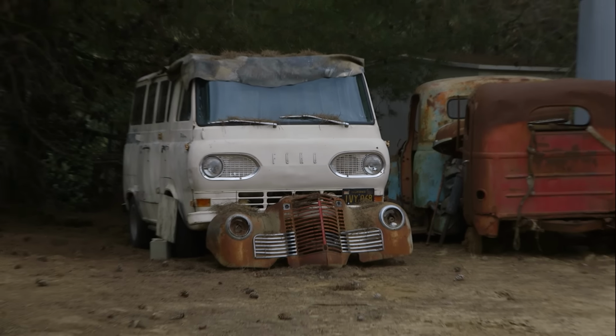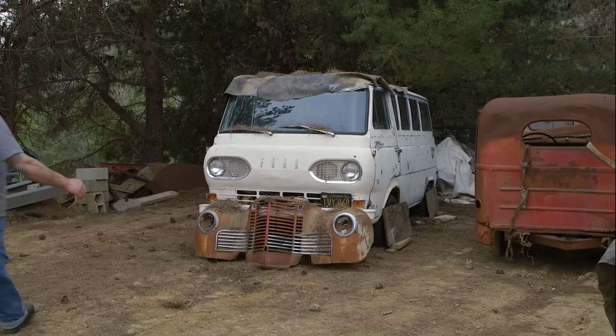Bill's talking about spicing up this Falcon pickup truck thing, and I see a Falcon van. That's a Falcon too? That is a Falcon. What year is this?